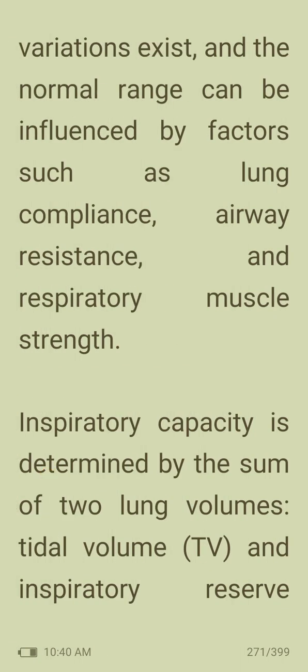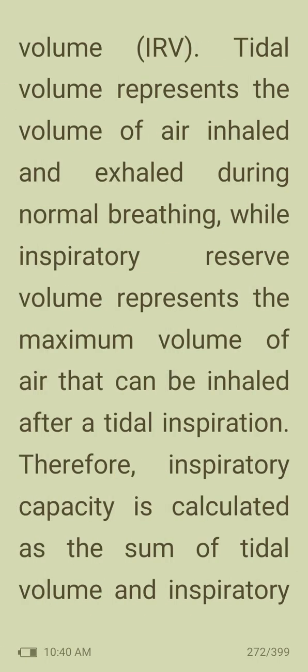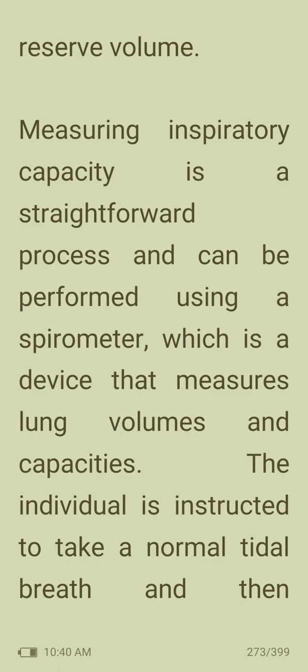However, individual variations exist and the normal range can be influenced by factors such as lung compliance, airway resistance, and respiratory muscle strength. Then inspiratory capacity is determined by the sum of two lung volumes, tidal volume and inspiratory reserve volume. Tidal volume represents the volume of air inhaled and exhaled during normal breathing, while inspiratory reserve volume represents the maximum volume of air that can be inhaled after a tidal inspiration. Therefore, inspiratory capacity is calculated as the sum of tidal volume and inspiratory reserve volume.